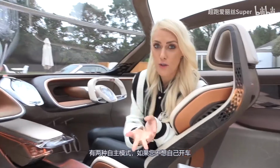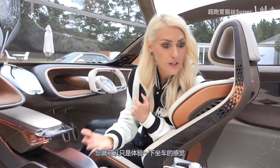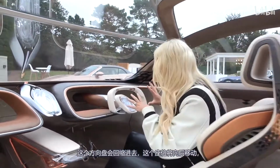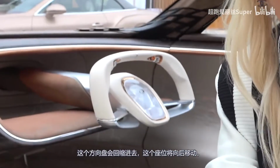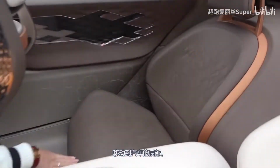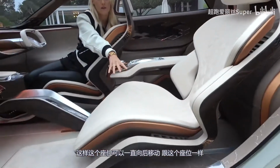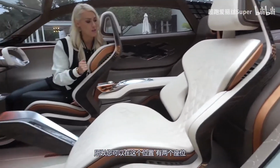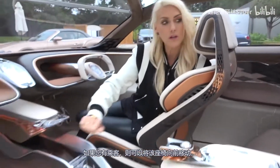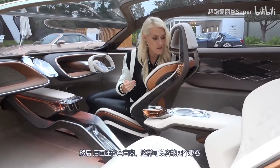There are two modes, autonomous for the future, for those of you who don't want to be driving and just want to have an experience going from A to B. This steering wheel will go in and this seat will move back. This will actually retract into the back of the car so that this seat can go all the way back, just like this one is right here. So you can have these two seats in that position. Or if you've got passengers, you can move this seat forward and the bottom of that back seat will come out, and so you can fit 4 passengers that way.